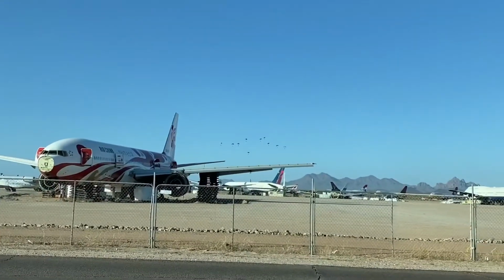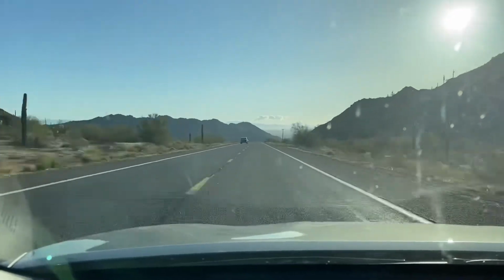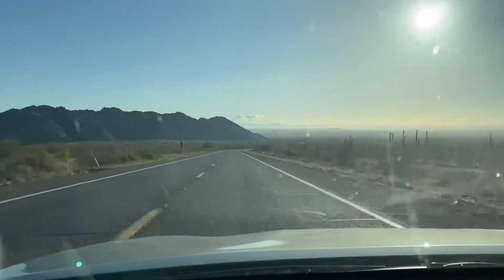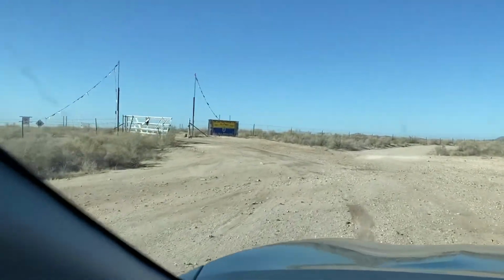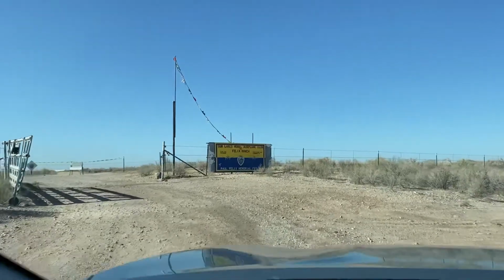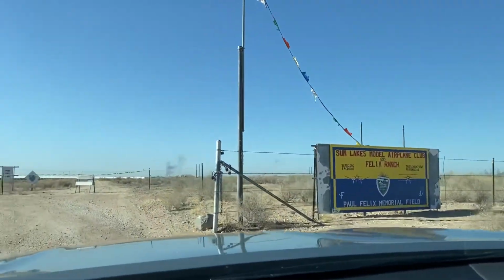Now, let's go see some RC flying. Alright guys, here we are at the Sun Lakes Model Airplane Club. Well, let's go check and see what they've got going on.